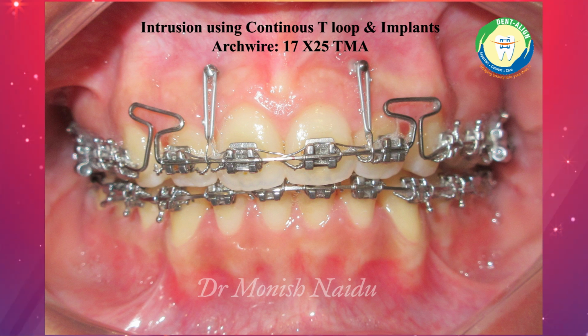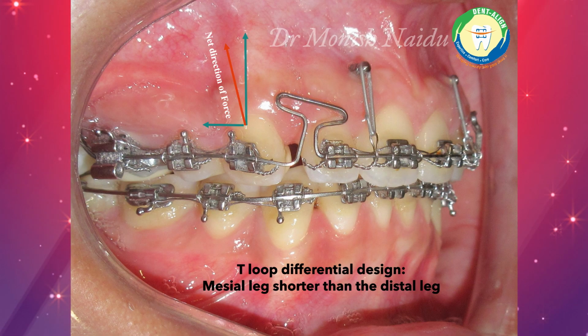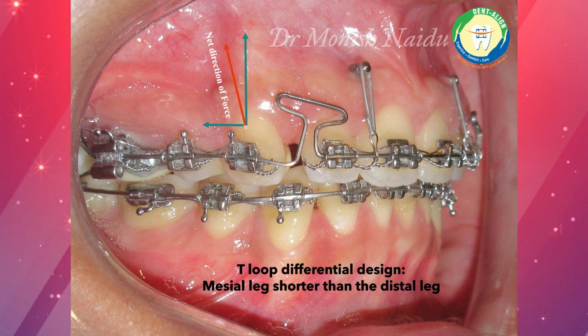The answer lies in the physics. Now here, since the span from the anterior to the posterior region of the E-chain was longer, it has generated a higher amount of force of retraction as compared to the anterior components of intrusion, and thereby the retractory force overpowered the intrusive force, resulting in no net intrusion. Hence, as it's very popularly said, when the going gets tough, the tough gets going.